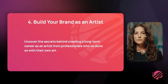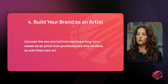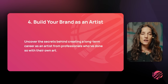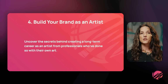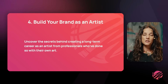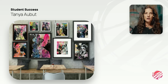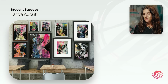Another part of our proven method is to build your brand, build your personal brand as an artist. So you will learn how to create a long-term career with an authentic brand that is true to who you are. We teach you how to understand that you are your brand, not your artwork, and how to identify what is inside of you. What are you passionate about? What is so important to you, and how to translate that into a visual brand that you can put out there and add to your marketing strategy. So this is another graduate, Tanya Abu, and her artwork is an expression of who she is and what her brand is. So this is another example.